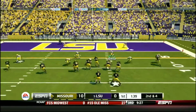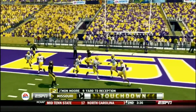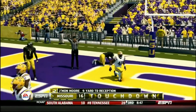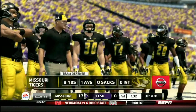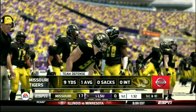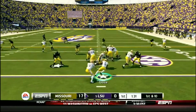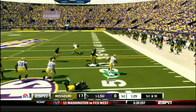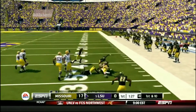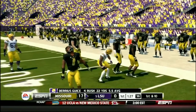2nd down and 4, Missouri. Locke back to pass, looking, throws it, and Moore gets in for a touchdown. This is 17-0 LSU. If you're wondering where their highlights are, you can see Missouri has only allowed 9 yards, and it's 17-0. And now hands off to Darius Geis, getting up the field, spin move, gain of 13. That is more yards than they've had on 2 or 3 possessions so far.